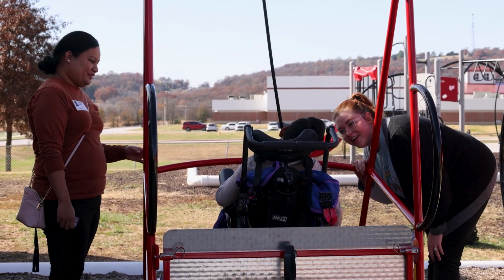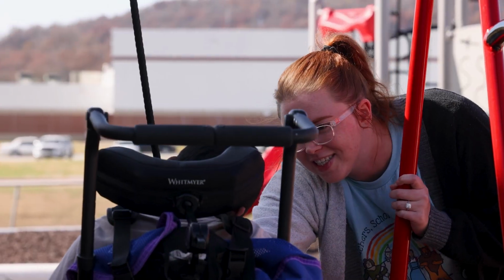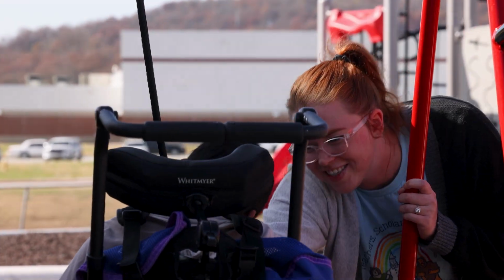We're so thankful for maintenance. We worked on positioning the swing just right. We didn't want them facing a wall. We wanted them to be able to see the whole playground. It worked out really well, and they've got a great view, and days like this, it's the best.